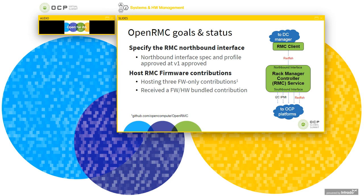On the south side of the rack manager, we would have various interfaces to instantiate how you actually talk to particular platforms. One of those could be Redfish itself, and that particular southbound interface would align with the profiles for basic manageability that we have at OCP.